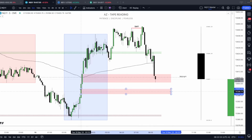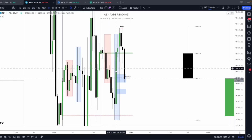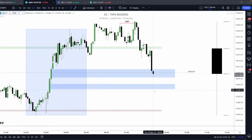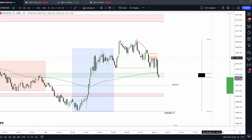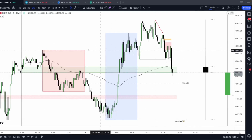I'm gonna see if they hold support. Because remember, right here we also have our hourly bullish fair value gap that we could use to pump price back up. 15-minute also lining up with that 5-minute fair value gap. So I want to see what price is doing inside of that area. I'm gonna look at NQ and also look at ES. We have the new day opening gap here on ES.